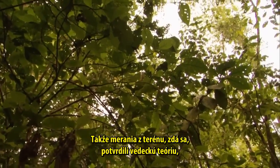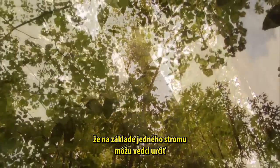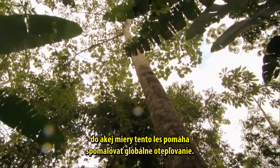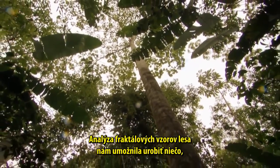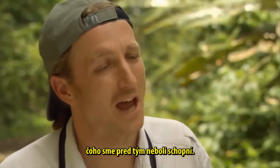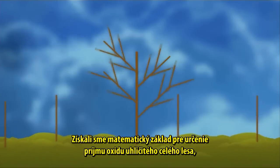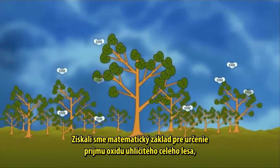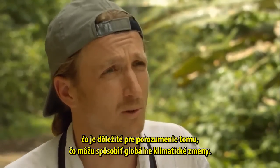So far, the measurements from the field appear to support the scientist's theory that a single tree can help scientists assess how much this rainforest is helping to slow down global warming. By analyzing the fractal patterns within the forest, that then enables us to do something that we haven't really been able to do before. Have then a mathematical basis to predict how the forest as a whole takes in carbon dioxide. And ultimately, that's important for understanding what may happen with global climate change.